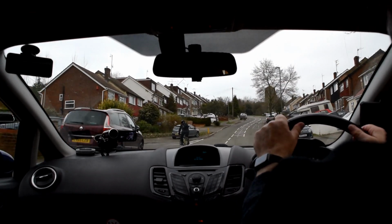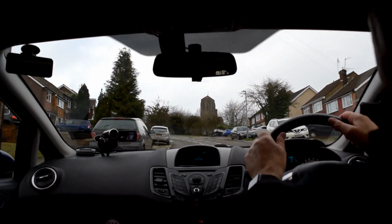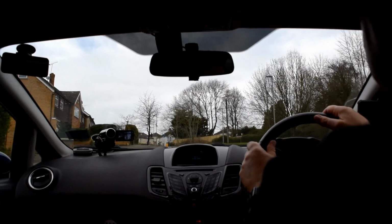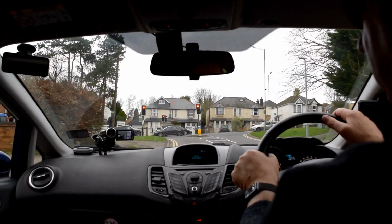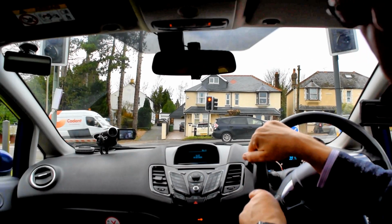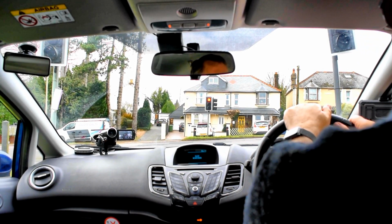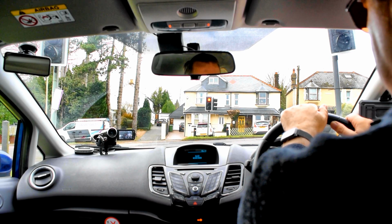I'm watching the cyclist now. Carried on round, and we've been told to turn right at the lights ahead. So centre right mirror check and indicating right on approach. And stop at the stop line. So we are going to turn right, and then we've been told to turn immediately left.